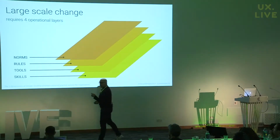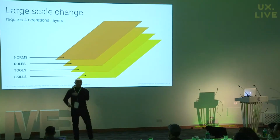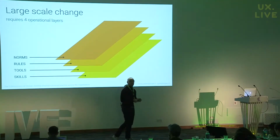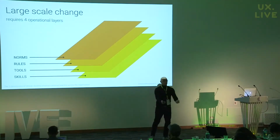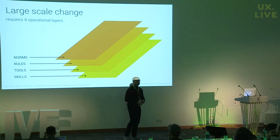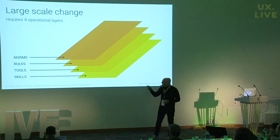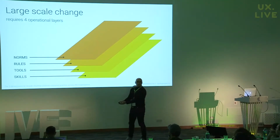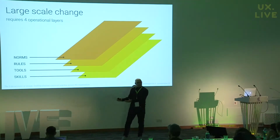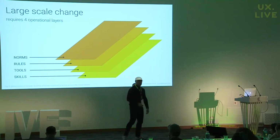And every time you want to create a large-scale change, you have to keep in mind that you have to go through 4 operational layers. The first, you have to teach the skill, and we will see more in a minute. You can't expect someone to do something differently if you don't teach them, right? It's not even fair. And then you have to provide the tools. Okay, I want you to behave that way, but you don't provide the tools. So that person doesn't have the opportunity, right, to do the right thing.